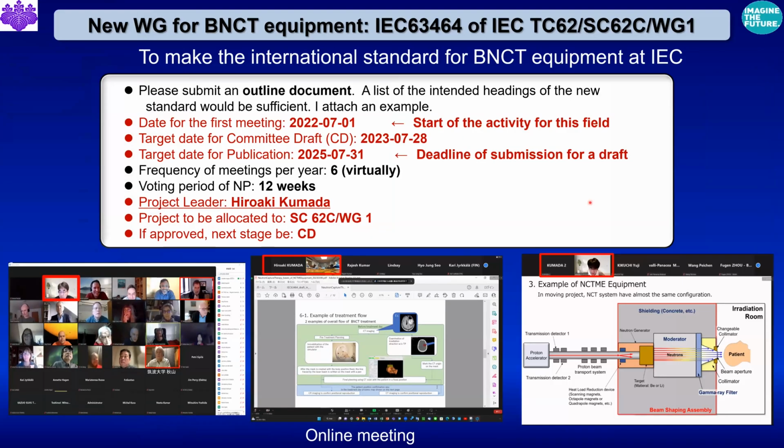Here, I introduce an activity other than device development. In Japan and elsewhere, BNCT treatment devices have been registered as medical equipment under the Pharmaceutical Affairs Law, and commercialization has begun. Based on this, IEC has begun formulating international standards regarding the safety of BNCT equipment. This standardization work is carried out mainly by Japanese equipment manufacturers.